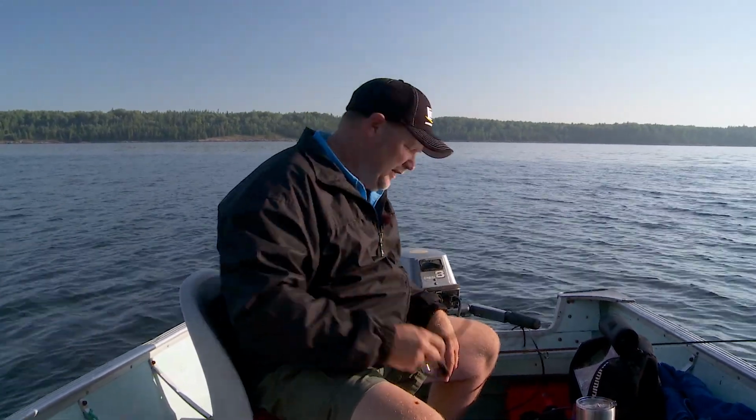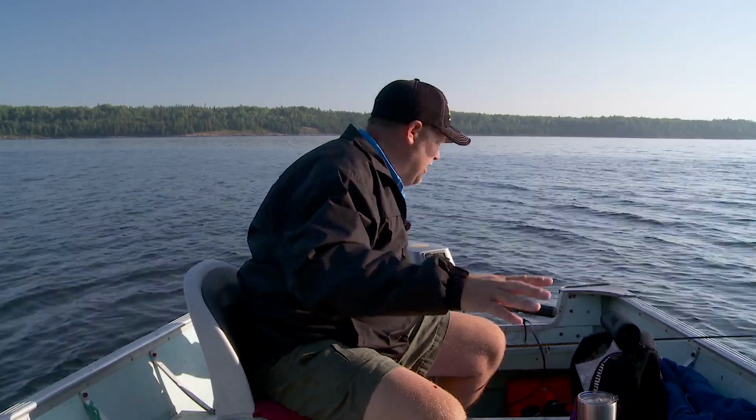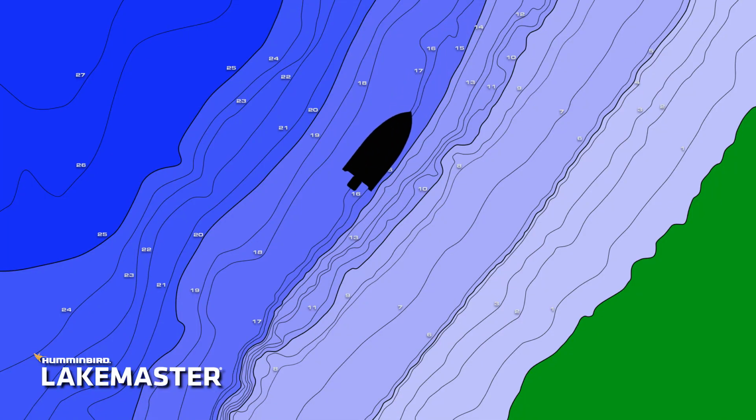We're gonna catch a whole variety of fish throughout the day today, and man, they're willing participants. But like I was saying, I think one of the coolest things is the fact that you can set up on these shoreline breaks. This is the first spot I went to. I just picked shoreline and started drifting down with a little bit of wind coming across it. It's pretty automatic.